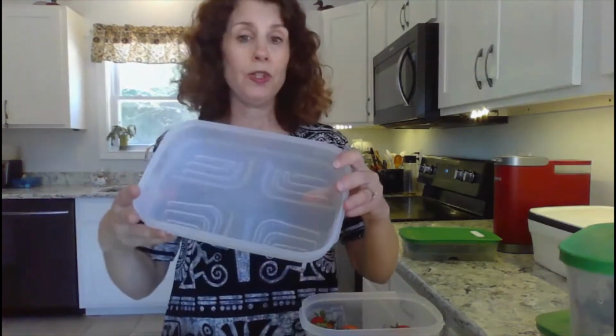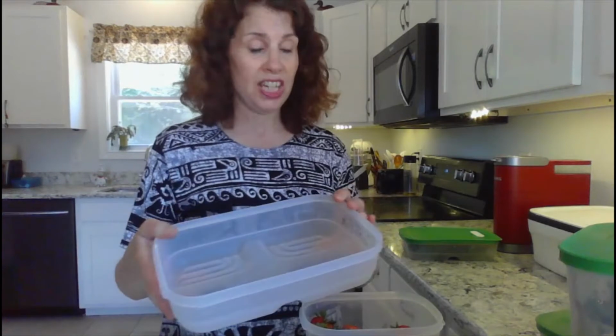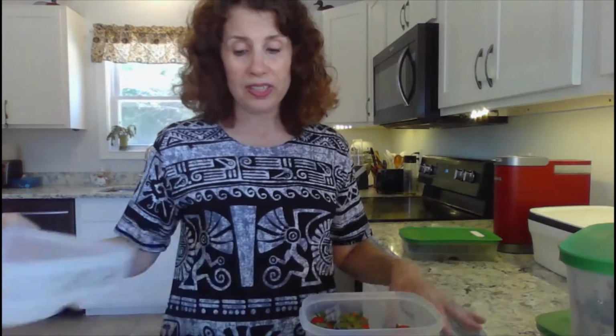Now, I have heard that strawberries will actually keep fresh longer if you use the longer flat container because they're not touching. So if any of them do start to spoil, they won't be touching the rest of the strawberries and spoiling them. But you will be amazed at how fresh they stay in one of these.